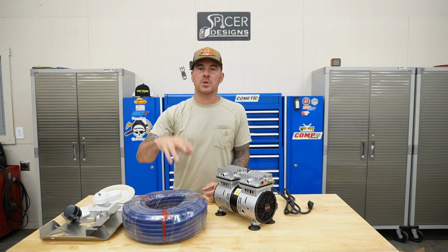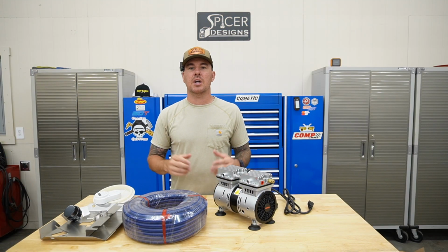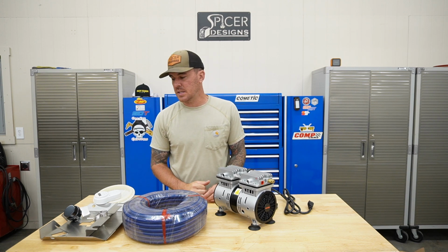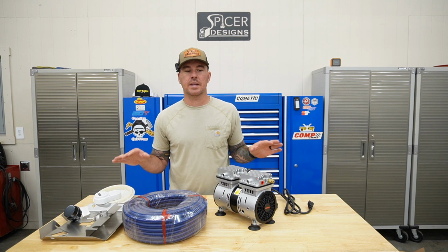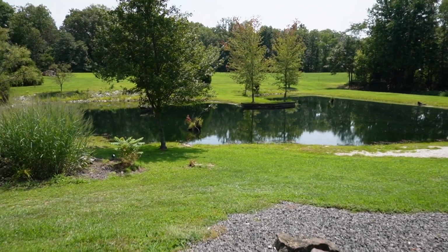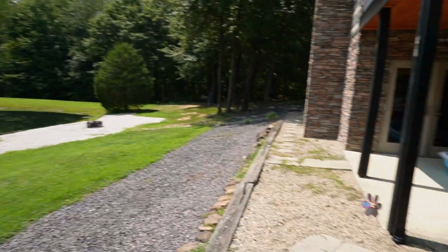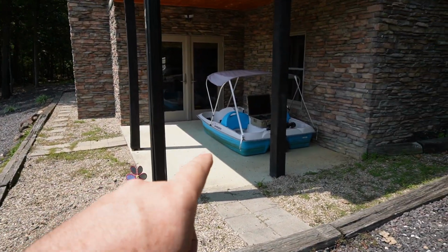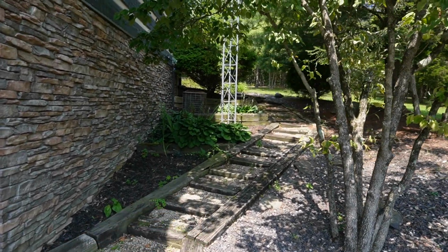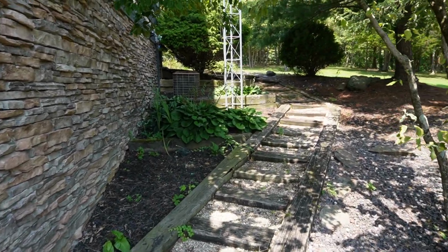All right, I'm gonna get this thing all put together as much as I can right here in the shop. Otherwise, let's get back out to the site there by the pond and see what we need to do to prep the ground and get this thing ready. I know, unfortunately, I'm gonna have to do some digging. All right, just to get our bearings straight, obviously the pond, the house, the paddle boat that doesn't get used, and a bunch of really shabby landscaping, which is all going to get redone.